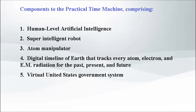The virtual United States government is a law system that governs robots, virtual robots, and super-intelligent robots. We know through the media these machines are dangerous and all-powerful. The system is put in place to make sure they won't break laws of the U.S. Constitution. The most important one is a robot cannot harm or kill a human being.